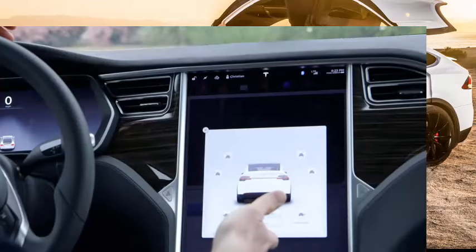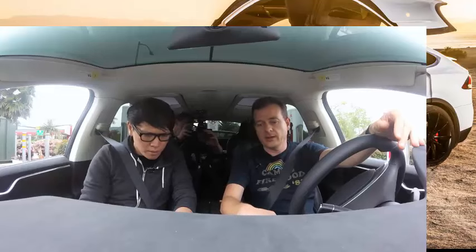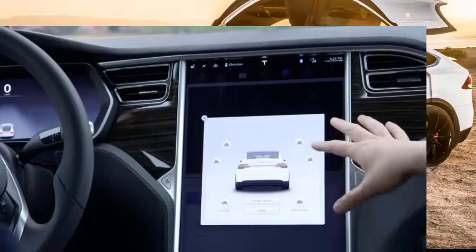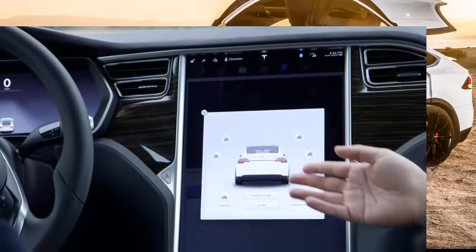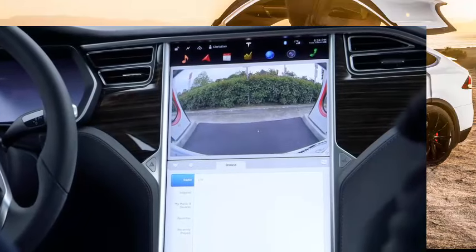But I do get all the same software updates. So the UI has changed considerably since the first one, but I'm still very familiar with this UI because it's what I've been driving with in my Model S. So this screen right now lets you open and close any of the doors and the trunk. It's like a computer, right? It is. It's just like a computer.